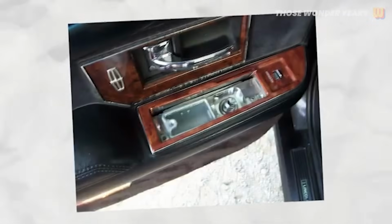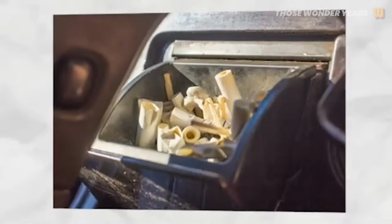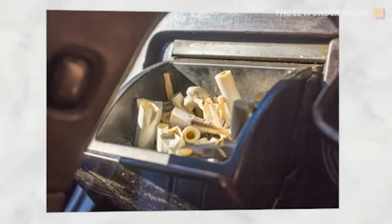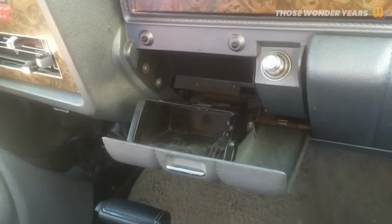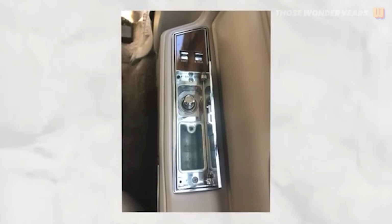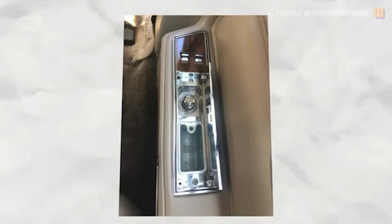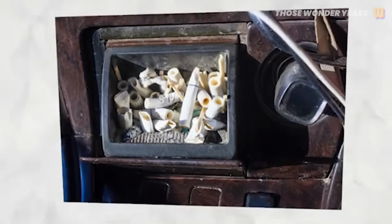In the 1980s, ashtrays and cigarette lighters weren't just standard, they were essential features in every car. Smoking was far more common then, and these built-in conveniences catered to the needs of drivers and passengers alike. Ashtrays were often placed in easy-to-reach locations, like the center console or rear doors, complete with stylish designs that blended seamlessly with the car's interior.